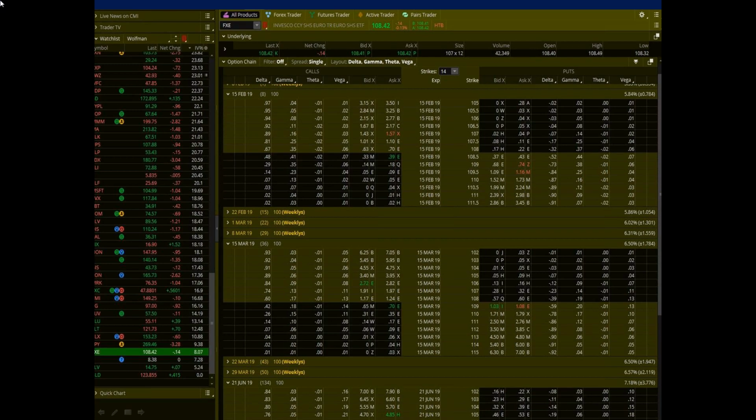All right, so John's asking, did you say that a 1% volatility increase or decrease has a greater impact than theta decay? Yes, it does, and we can see it right here. Theta for this, 2 cents a day comes out of this premium, right? But if this adjusts by 1 percentage point, goes from 5.84 to 6.84, this is going to increase by 7 cents. And vice versa. If this decreases to 4.84, this is going to decrease by 7 cents.